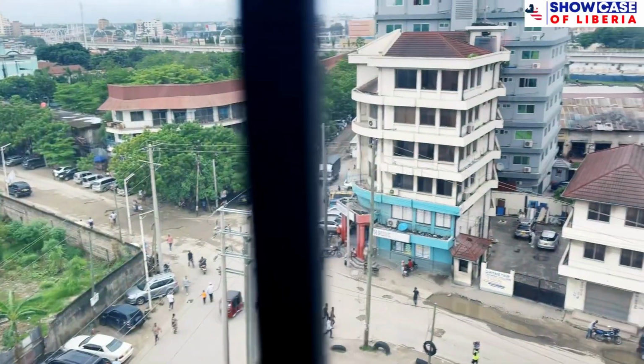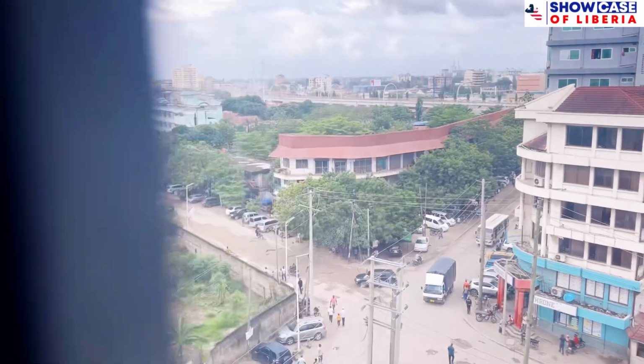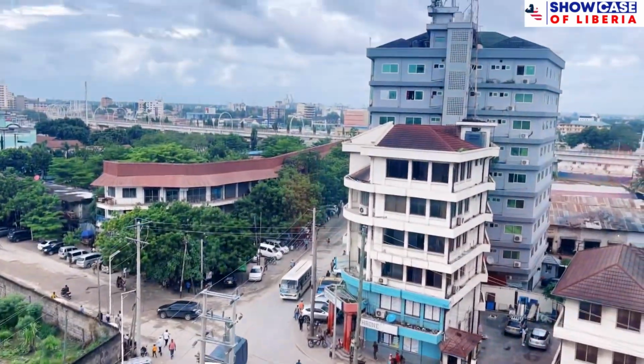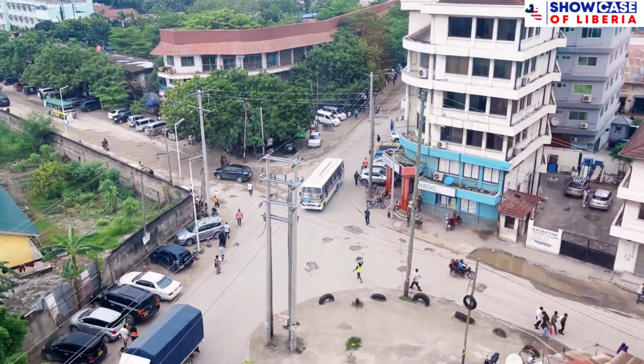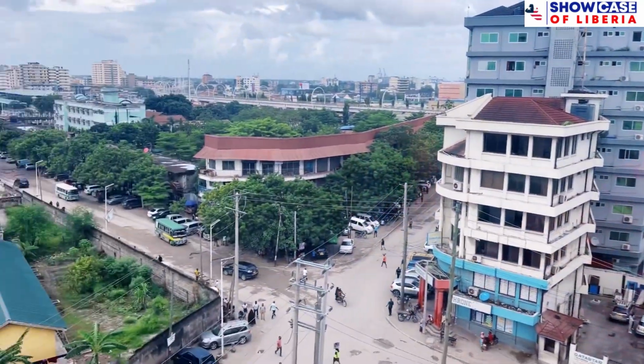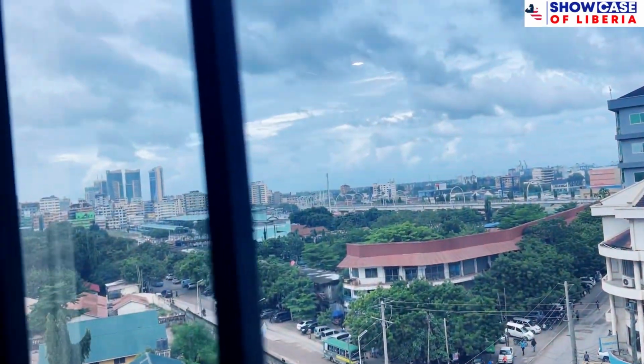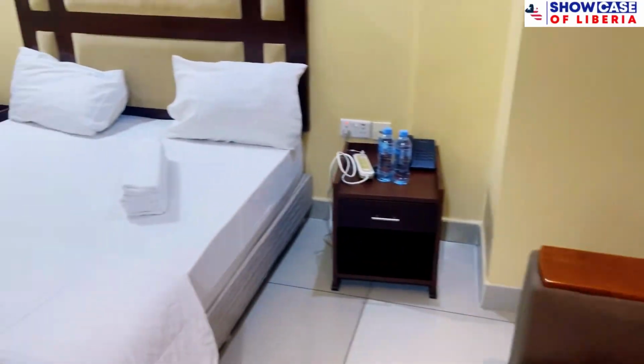And then let me see the view that I have here. Oh, I have the view of the road. This is my view. Wow, I love the view. And this place is in the center of the city, guys. It's not far from the city. So I love this place so much. Thank you so much for this wonderful present. I really appreciate you.